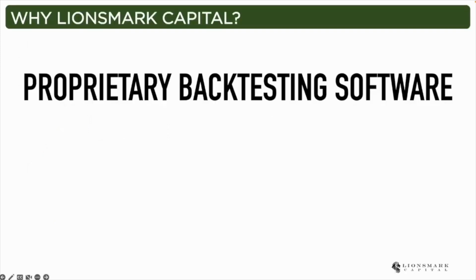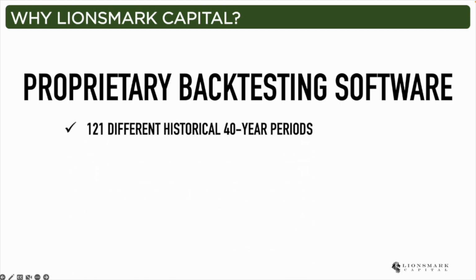Again, that's why our proprietary backtesting software is so vital if you're going to entertain premium financing. Our proprietary backtesting software, again, we model 121 different historical 40-year periods of actual S&P 500 performance.